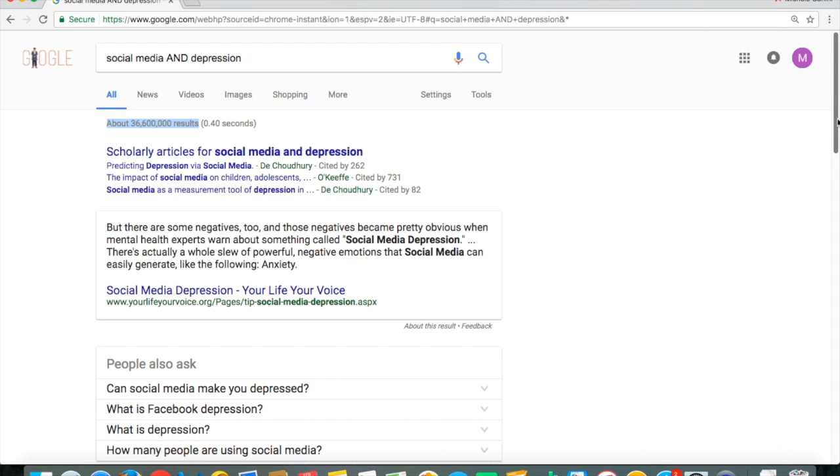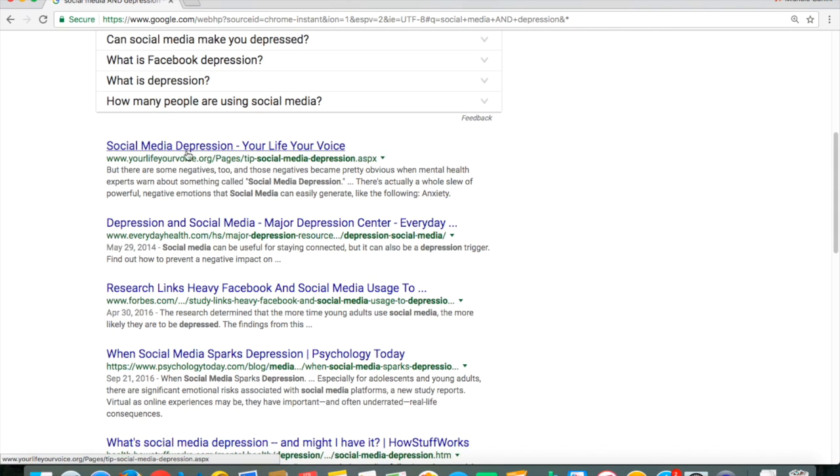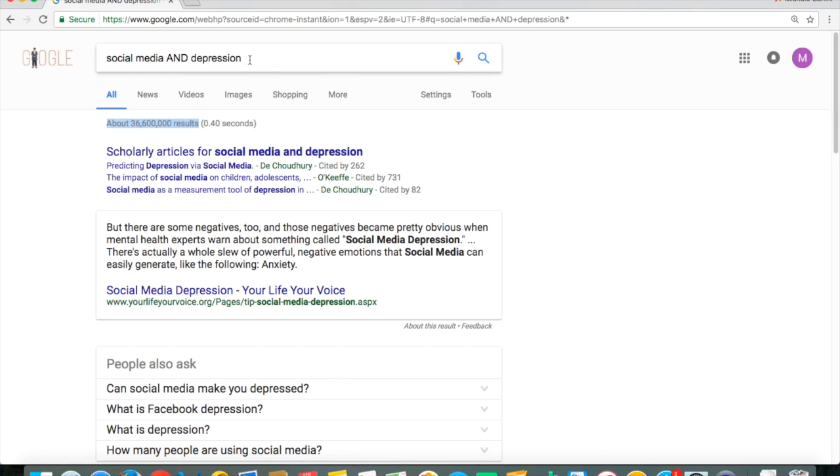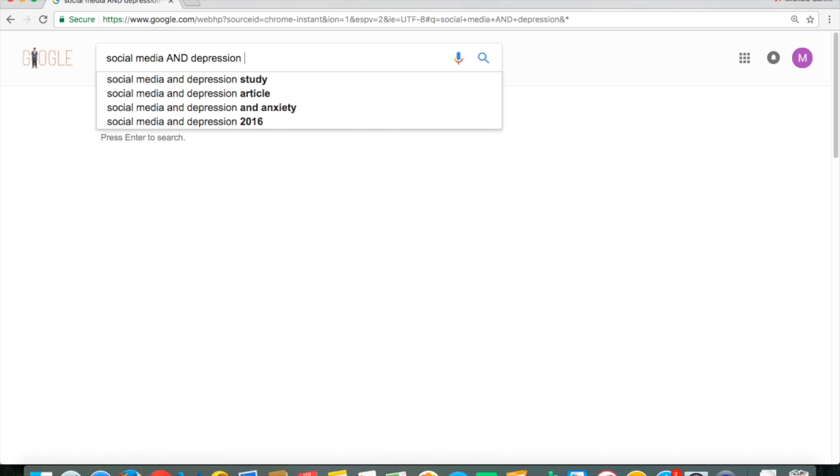And now what we're getting is articles that look specifically about social media and depression. If you start to look here: social media depression, depression and social media, research links heavy Facebook and social media usage to depression. So you can see that we're getting much more of what it is that I'm looking for my paper. Now, in addition, I can go ahead and refine my search even further. So let's say that I also want to know, okay, there's probably a link between social media and depression, but I'm looking specifically at how this affects a girl's body image.